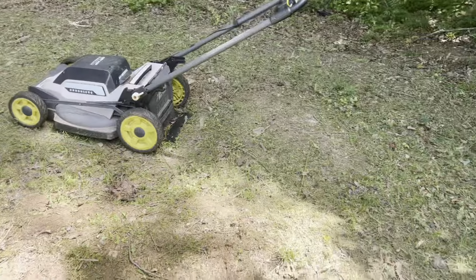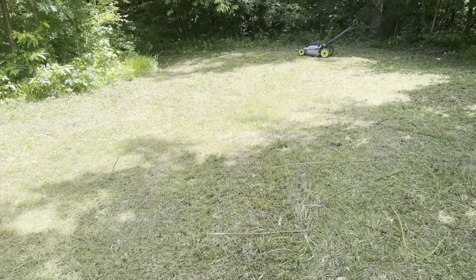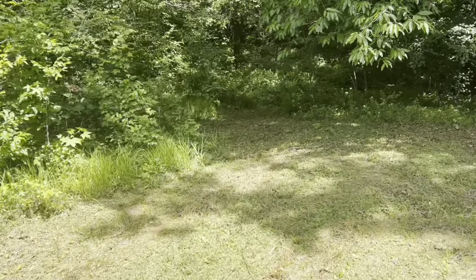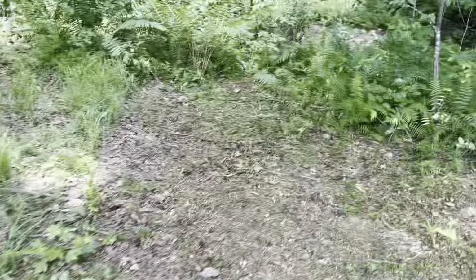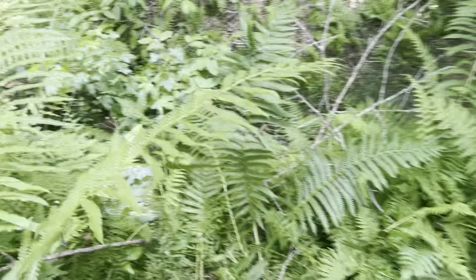Well, the Ryobi has died on me. Time to put her on the charger. So that means that our work here is done. But look at what we've been able to accomplish. All nice and clear. So now we can walk directly to the spring, unbothered. And I would have got a little closer, but the Ryobi died. And I have a serious issue with things on my legs, which is probably why I should be wearing pants.